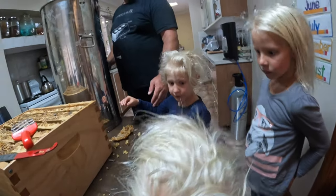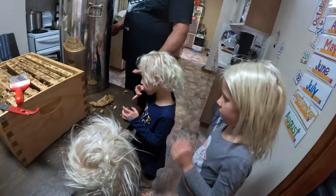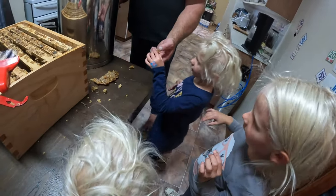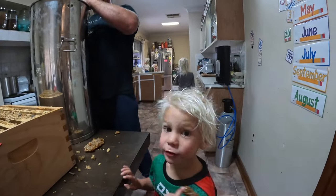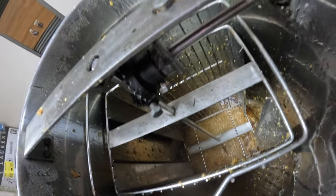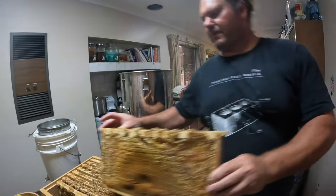Even the little blonde bees come around when we're doing the honey. I'm trying to get as much honey to them as I can. It's a nice full little container there. So clean up a bit, and then we'll go on to filtering out the honey. That done. That's all the frames spun off.